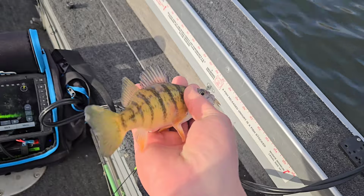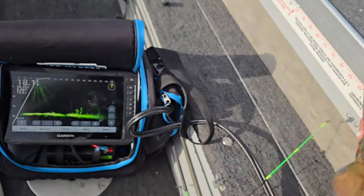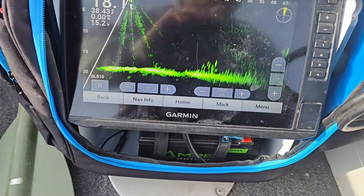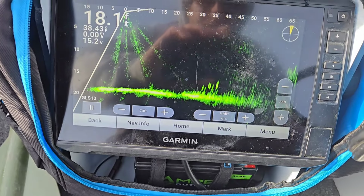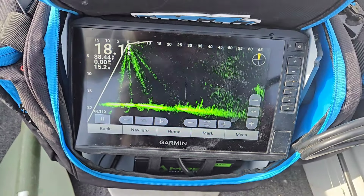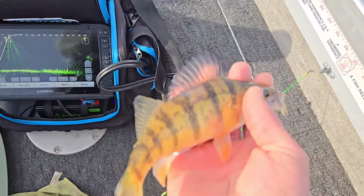Nice perch here. Gonna put him back, but kinda nice to see two different species other than yellows out here, but still in deep water. But look at those fish out there. Man, they're schooled up pretty heavy here. You can see that at 35 foot and it goes back to 65. I might try to do the little corking here in a second, see how that goes. So stay tuned. Nice perch, gonna put him back.